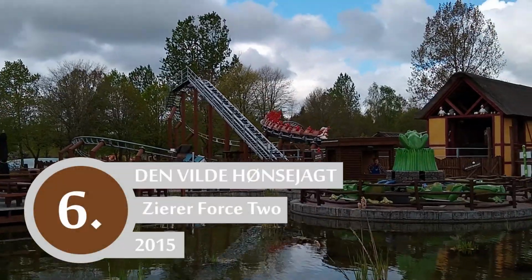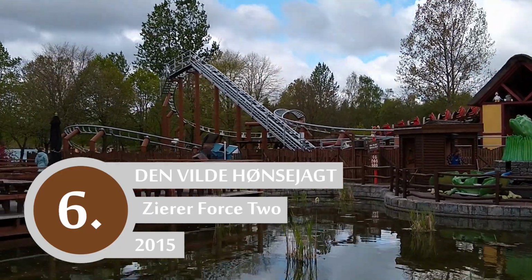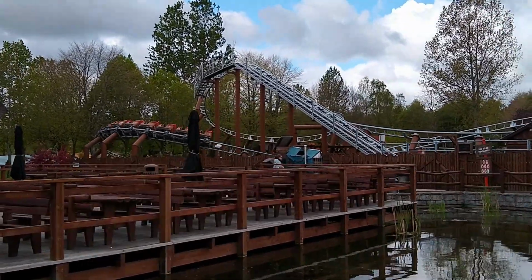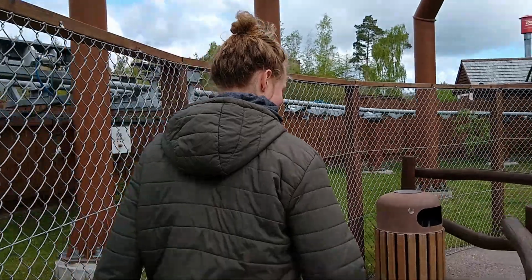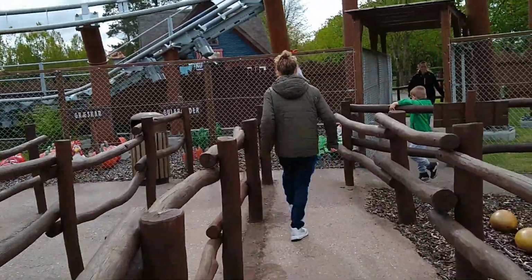Number 6 is another Sierra Force coaster, this one being a Force 2 model. This was actually my first ride of the day at the park, and it was a really nice start. While it doesn't really do anything since it's also a kiddie coaster, it's just a really nice and comfortable ride experience that I found rather enjoyable. Plus the theming around it was pretty nice, including one of the best ride operators I saw that day.